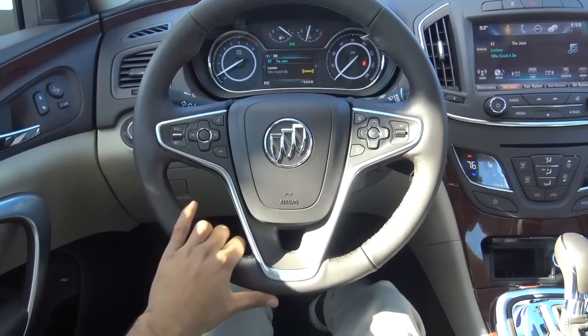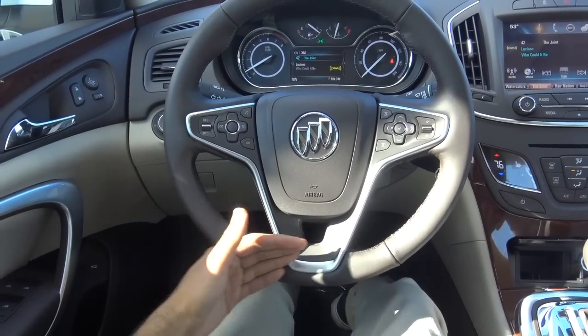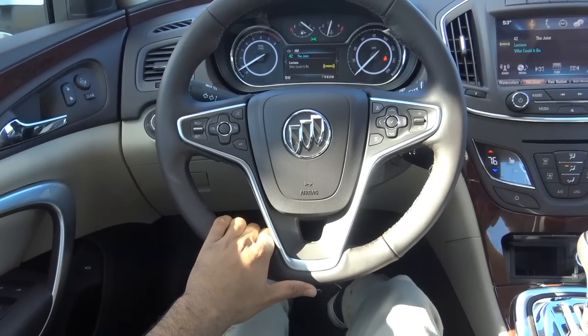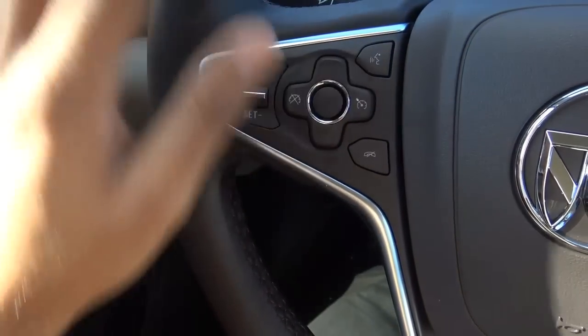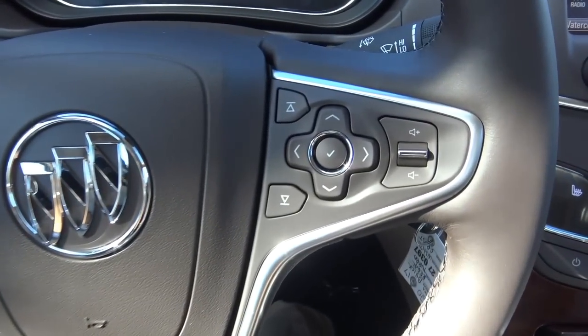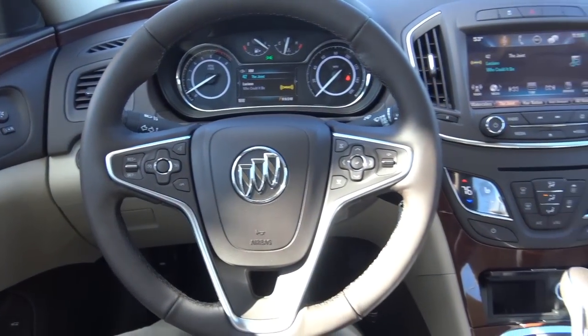Now this is an okay looking steering wheel design from Buick here. However, in the future I would love to see a flat bottom. That would be really nice for the Regal. But coming over here, you do have your cruise control, and then you also do have voice recognition. And then over here, steering wheel mounted audio controls and your control for the driver information center.